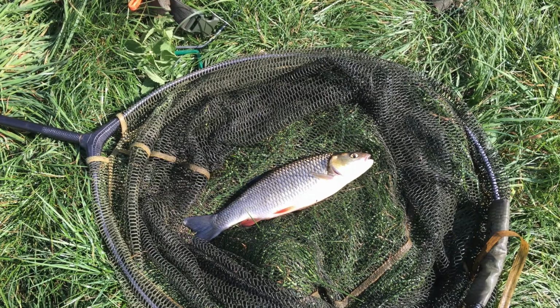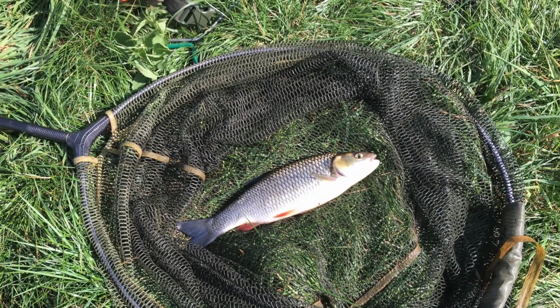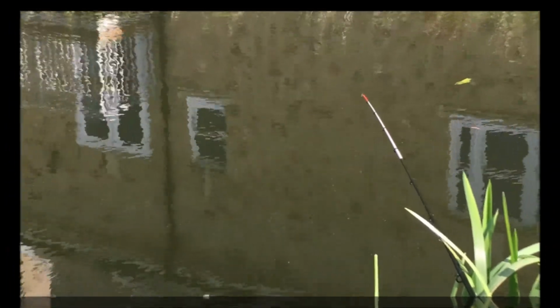Off video, I did in fact manage another fish out of this spot, and as you can see in the picture, not a big fish. The one I lost was an awful lot bigger than this. But anyway, I did get one, so perseverance.